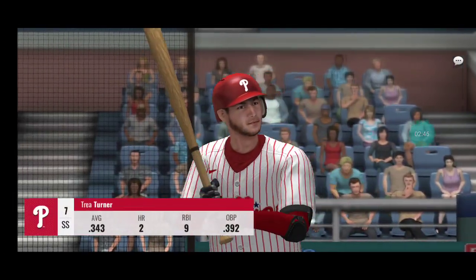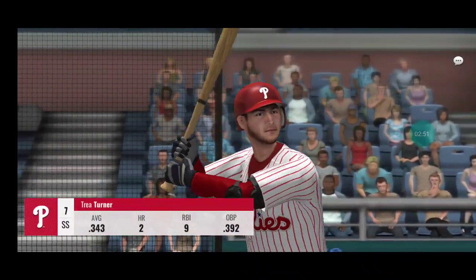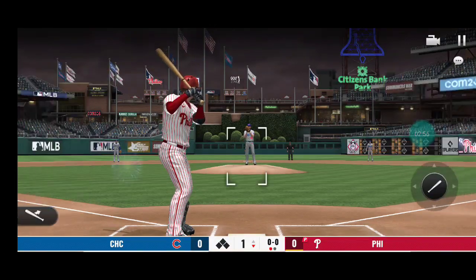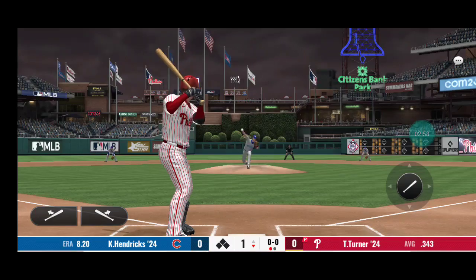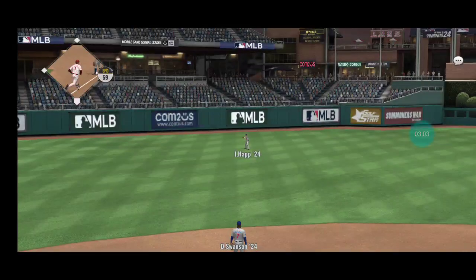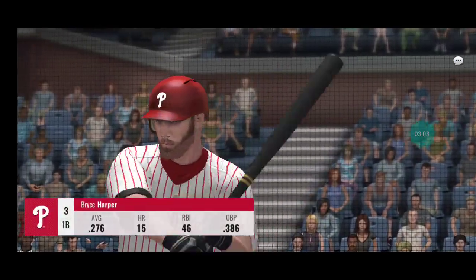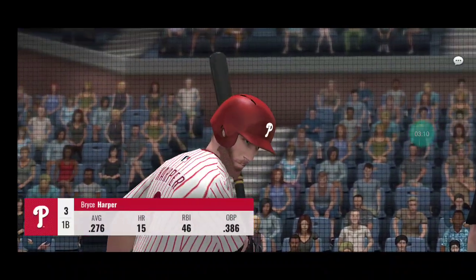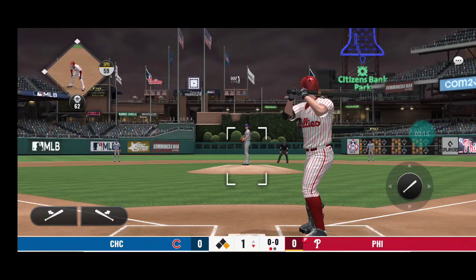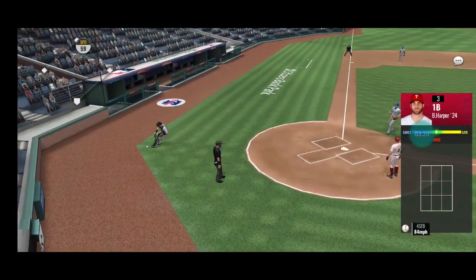Batter coming up now is Trea Turner. First pitch coming from Hendricks. Chop left side. And this will be a base hit as it'll apply some pressure to open the inning. One down in the inning, and the batter coming up is Bryce Harper. From the belt, the pitch. And the pitch gets by him, and he will chase down the ball.